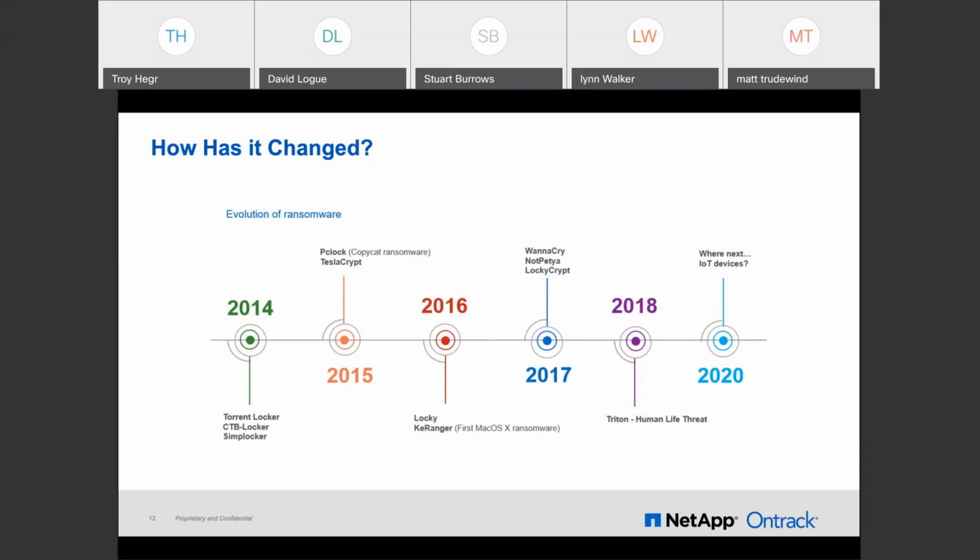Yeah, they're certainly making it simple. I think that is a big factor for sure. Okay, very, very interesting. Let's take a look at the 3 areas where NetApp can help against ransomware.